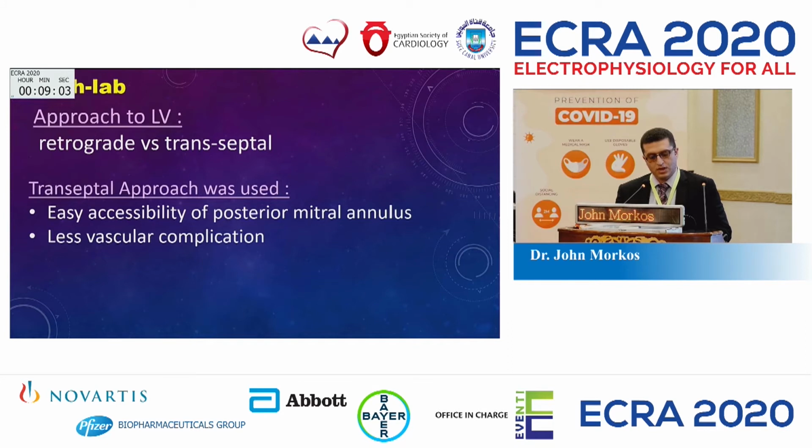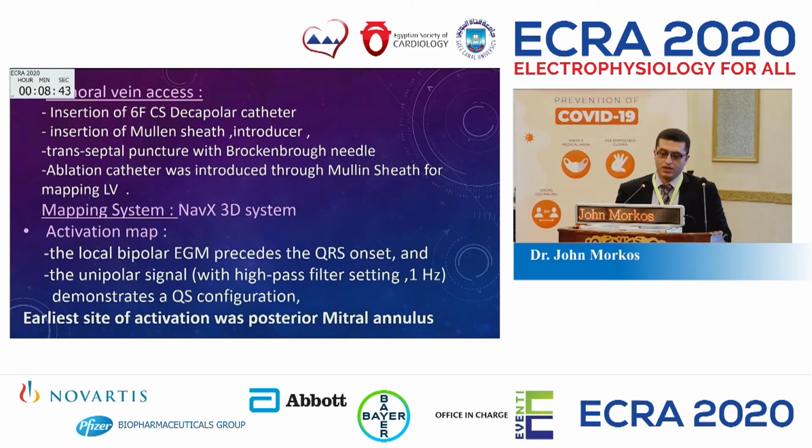Then in the cath lab, for our approach to the LV, we have two approaches. We may start with retrograde or transseptal approach. We prefer the transseptal approach as it is accessible for the posterior mitral annulus and has less vascular complications. By femoral vein access, we insert a 6 French coronary sinus decapolar catheter and insert the Mullins sheath and introducer, do transseptal puncture by Brockenbrough needle, and the ablation catheter was introduced through the Mullins sheath for mapping the left ventricle.